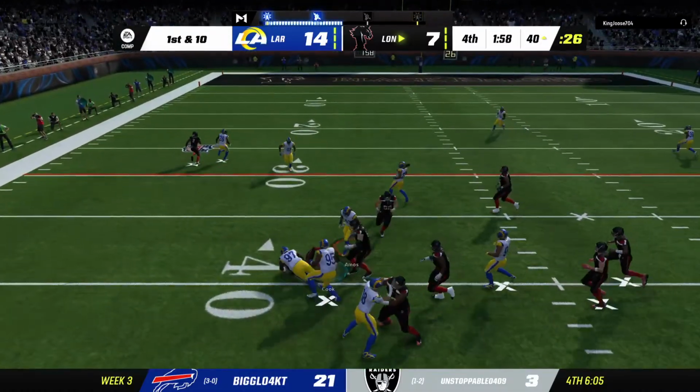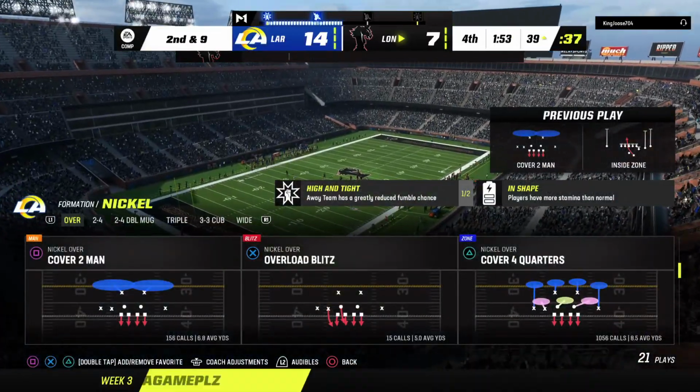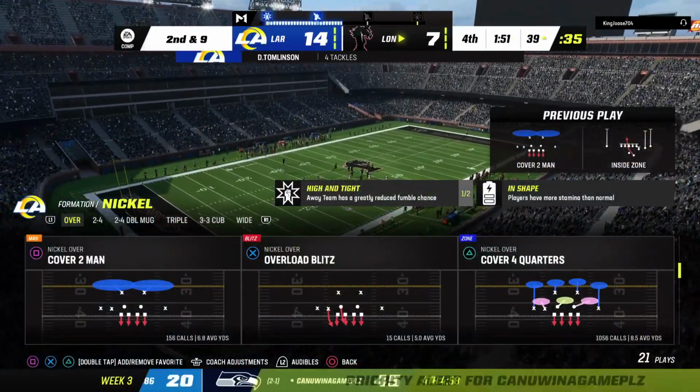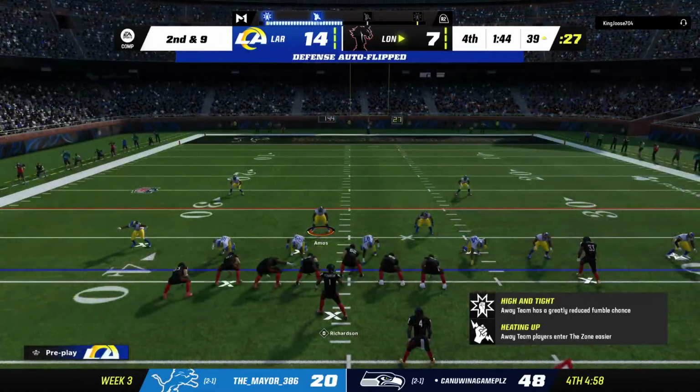Again, it's Cook. Just a yard on the first down carry, so it's 2nd and 9. I like it. I like the call. Still an opportunity to run the football and chew up a little more time off the clock. Here's 2nd and 9.